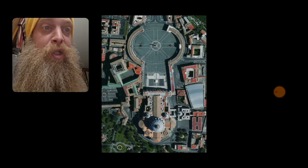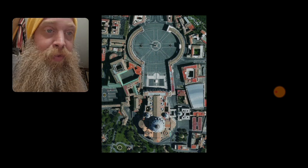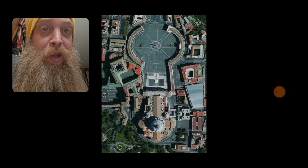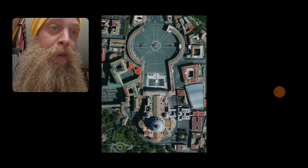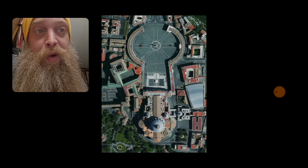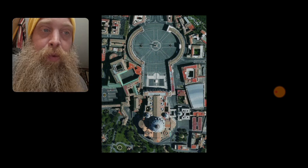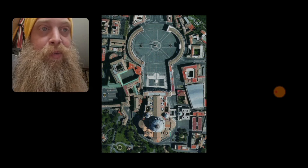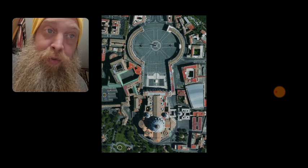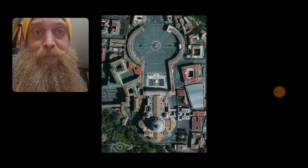This was once used as part of either Egyptian faith, practicing their religion, or maybe it has some kind of practical, energetic application. I'm not sure, but it was taken back to Rome, slapped in the middle of Vatican City, and a cross was put on it. It's flanked by two fountains. Just like the last video, we talked about the two guardians. It's very similar.